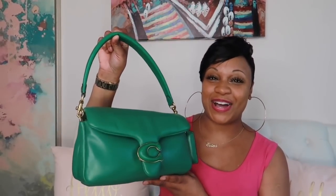So if you follow trends, you probably already know what the bag is. But it is the Pillow Coach Tabby in the color green. It's absolutely gorgeous, honey. It is gorgeous. So let's just take a look at the bag. It has gold detail. It has the C right here, and it has a clasp with a longer strap. So you can do it crossbody, and I'll style it for you guys so you can actually see. But this is how it looks on the inside.